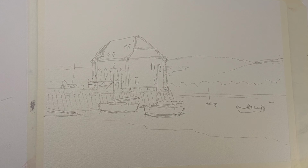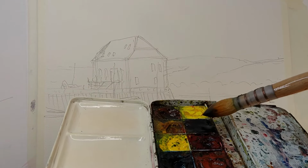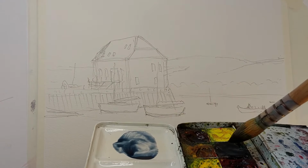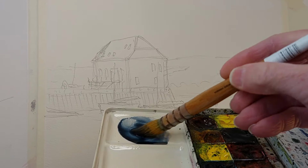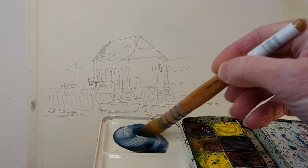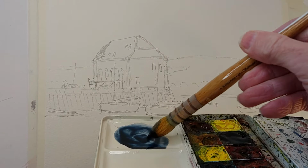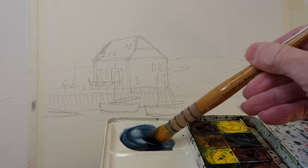Now I'm not going to actually damp the area of sky. I'm going straight in with the Payne's grey. It's my normal setup, but it's not very often I use Payne's grey, as you're probably aware. Probably not seen me use that very often, but I want that to produce my cloud. Payne's grey, if it's the artist quality, professional quality, Winsor & Newton Payne's grey, then if you notice it's got a slightly bluey tint to it, and that's the thing that I like about it.